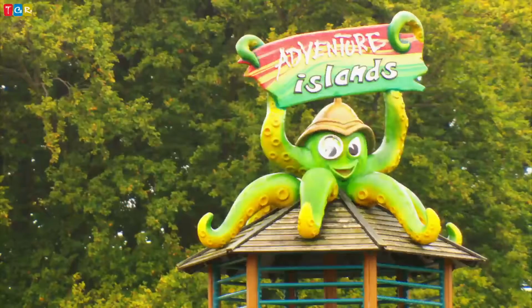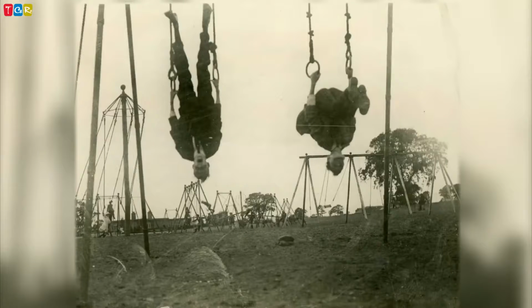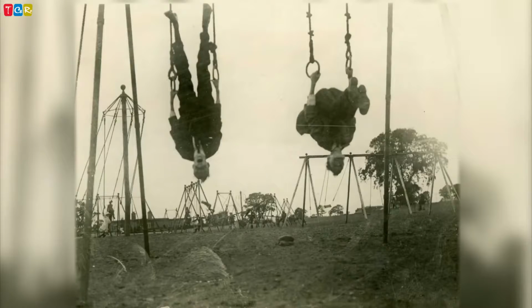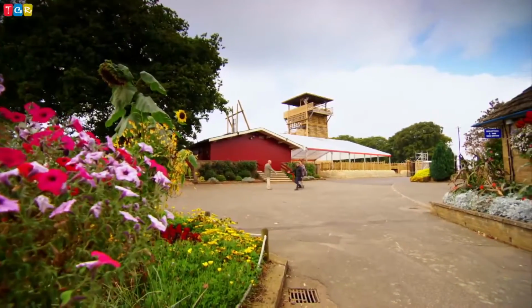Oliver Wixted is the chairman of the Wixted Charitable Trust. Charles Wixted was my great-grandfather, and members of our family have been involved with Wixted Charitable Trust for generations, right from the beginning. The history of Wixted Park goes back almost 100 years. It's our centenary in 2016. The redevelopment process that we're going through at the moment means that we are reviewing the use of a number of old buildings, and there's a lot of clutter in there, and we need to clear out the clutter so that we can reinvent these buildings or simply restore their historical use.